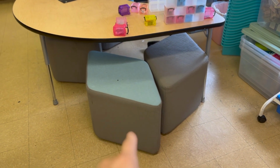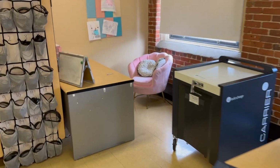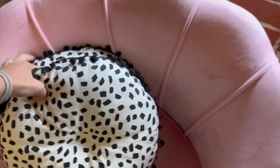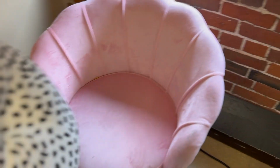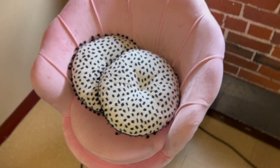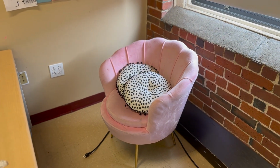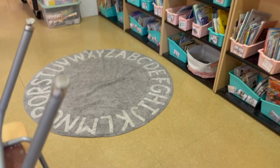My team teacher already wants these diamonds. I'm going to see if anybody wants this pink seashell chair. I wanted to take it with me. I still might. I'm not sure. The kids got marker on it. I'm sure I could wash it, but it's just so sad. It kind of got ruined. And I wasn't honestly expecting to take it. And I worked with a company, so I got it for free. And I'm sure if I really wanted one for my next classroom, I could ask them for another one.